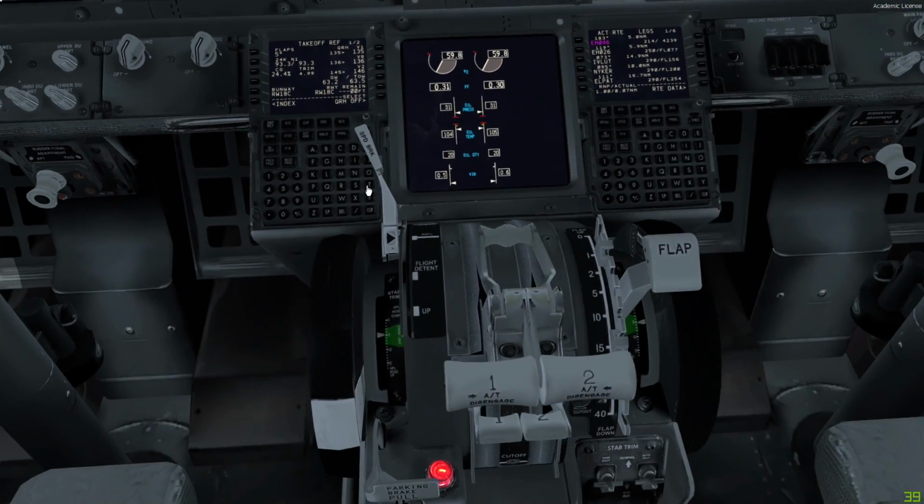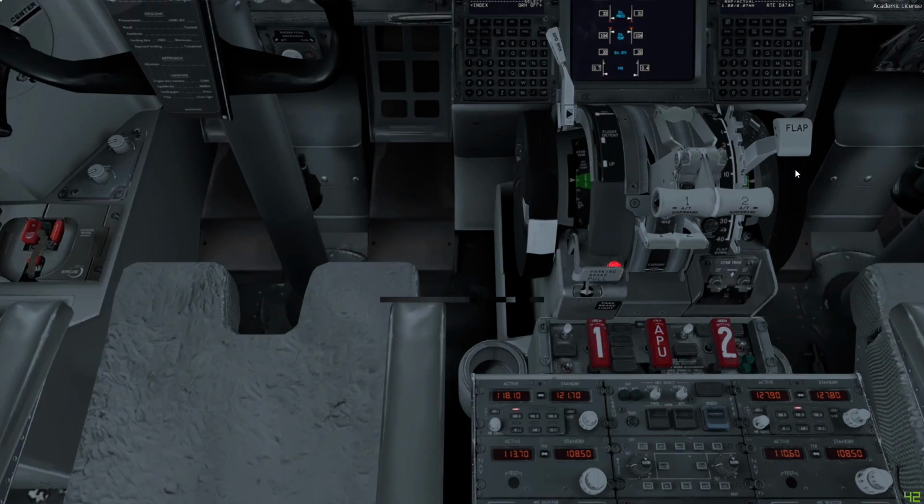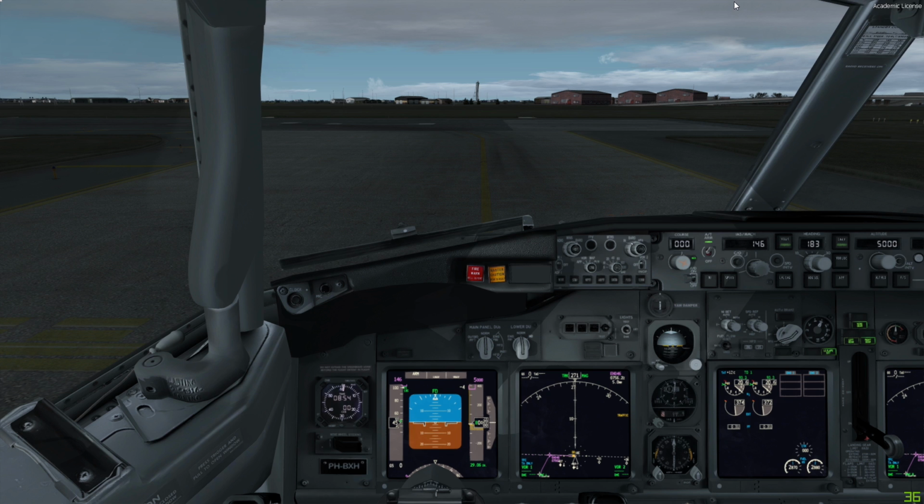KLM1278 on final runway 18 left. KLM1278. Clear to land runway 18 left. QNH 984. KLM1278. Line up runway 18. Runway 18. KLM19.